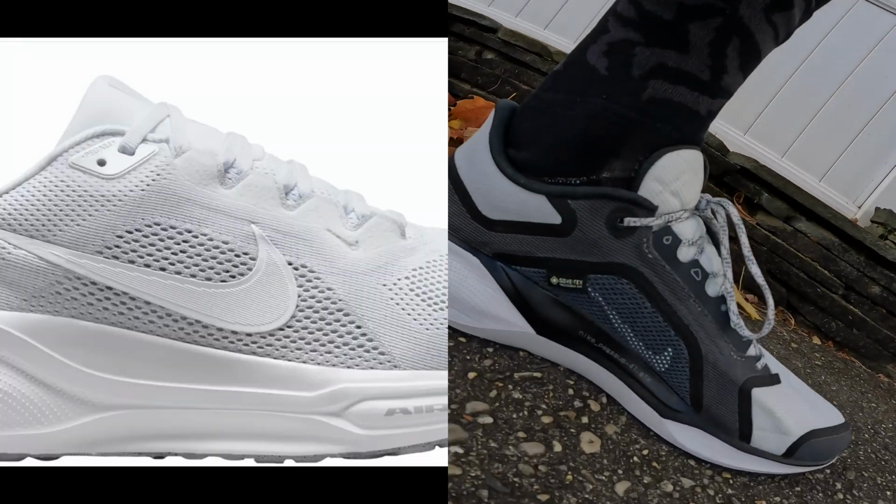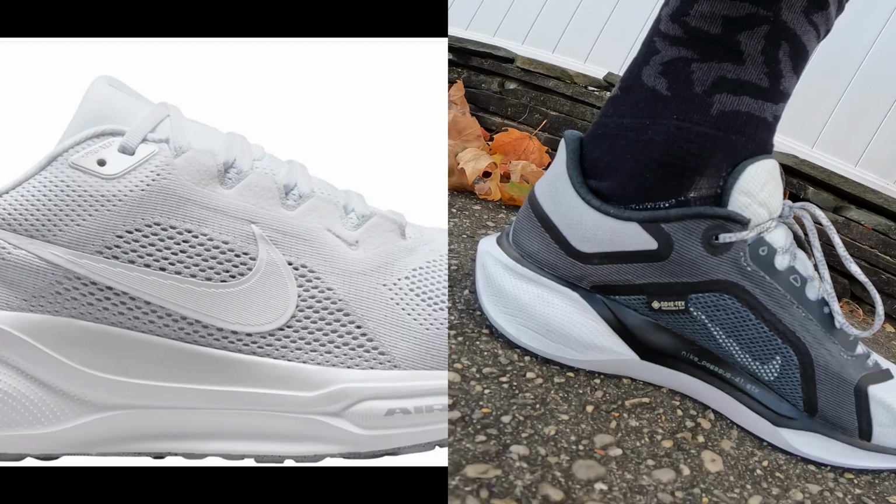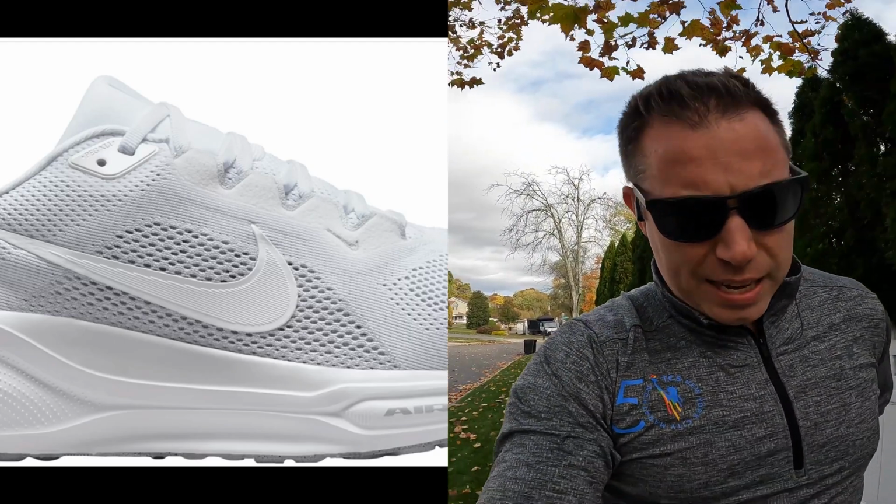These ones do have Gore-Tex. The tongue is more built up. I imagine these would not be very breathable, but that's also kind of a good thing right now, because if the weather's getting colder, that's what you want. One thing that I did notice, these lost the extra lace loop on the back of the shoe, so you can't do a runner's knot with these. The regular Pegasus has that, the Gore-Tex one doesn't. So I don't know why they did that.